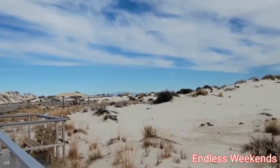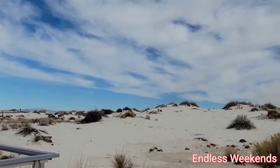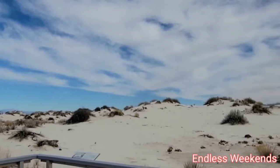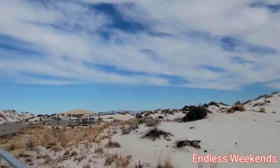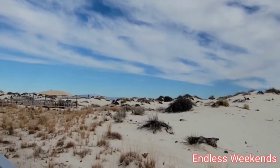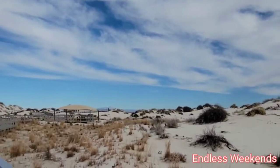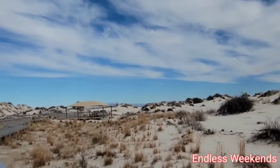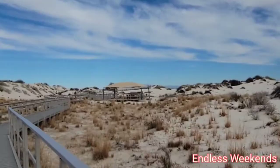So glad we purchased the America the Beautiful Pass. We got the senior rate because we're seniors, and it's getting us into a lot of national parks for free. I think it is $35 or $40 to get in the Grand Canyon, and that America the Beautiful Pass will get me and whoever's in my car for free.